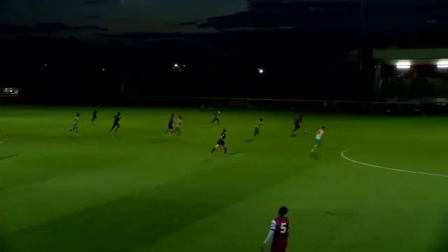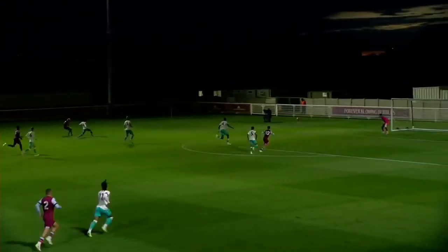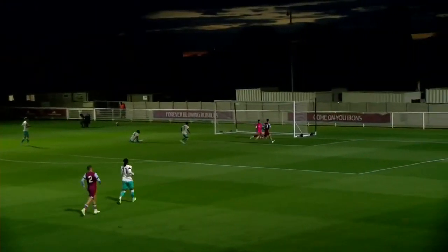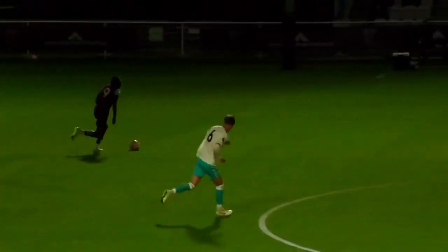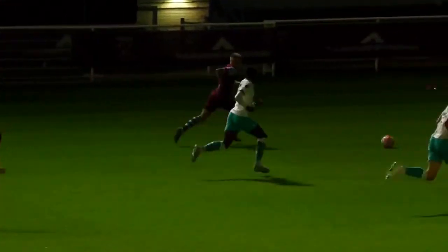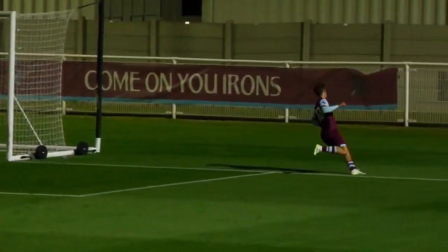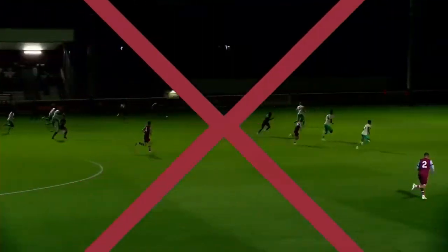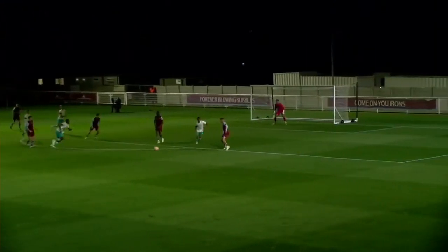The Southampton lead didn't last too long. Obama getting involved and starting the move. And then George Earthy finishing things off after a fantastic ball across from Callum Marshall. The front three linking up really well together. The first half scoring. The goal scorer started the move.